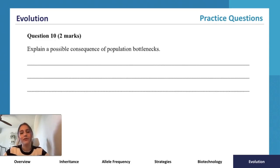This is the next and final question I wanted to work through with you. It's a little bit shorter, and you're asked to explain a possible consequence of population bottlenecks. This is a really common one to get on externals and things. They love to throw in a bottleneck question. So have a shot and then we'll work through it together.